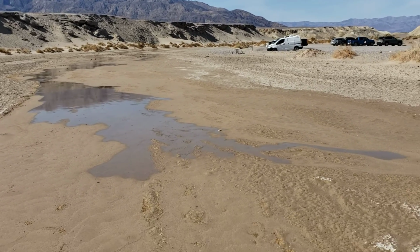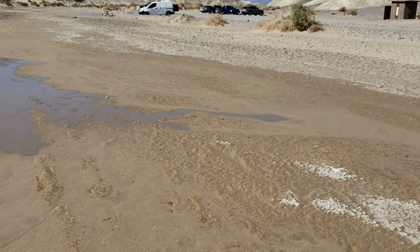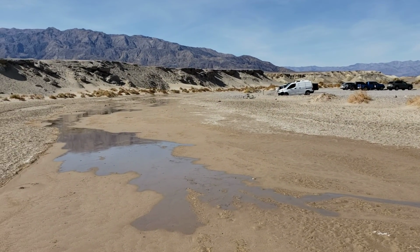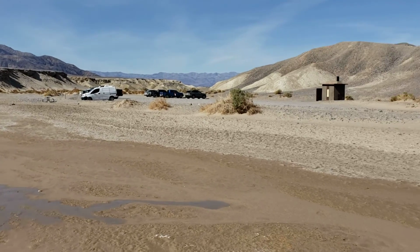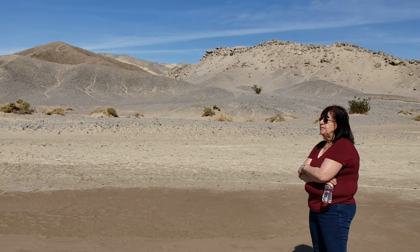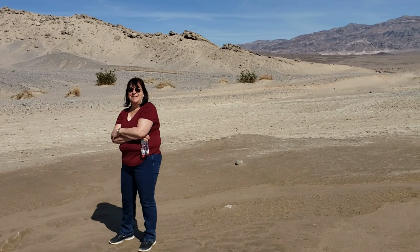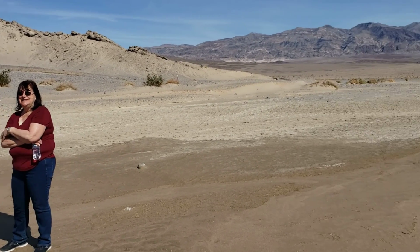But it just kind of comes into the sand and drops down below. We are currently below sea level, and so far it's been a very fantastic day. We'll get her to wave. Yeah, she's getting tired already.